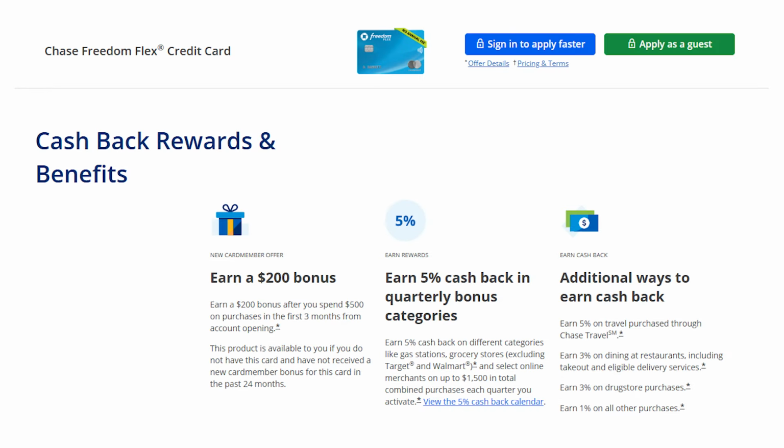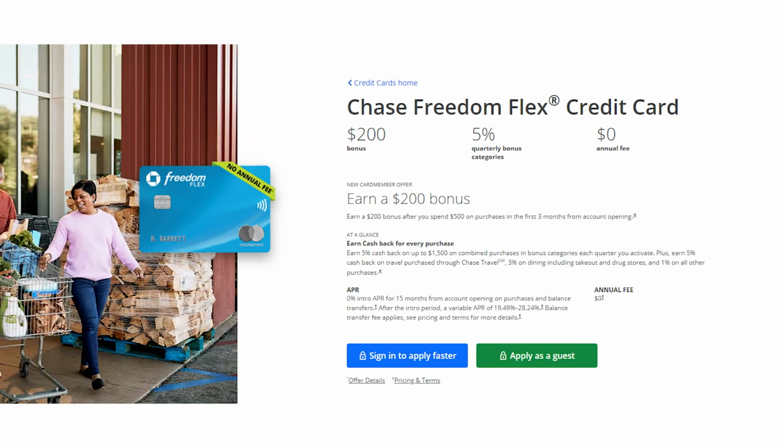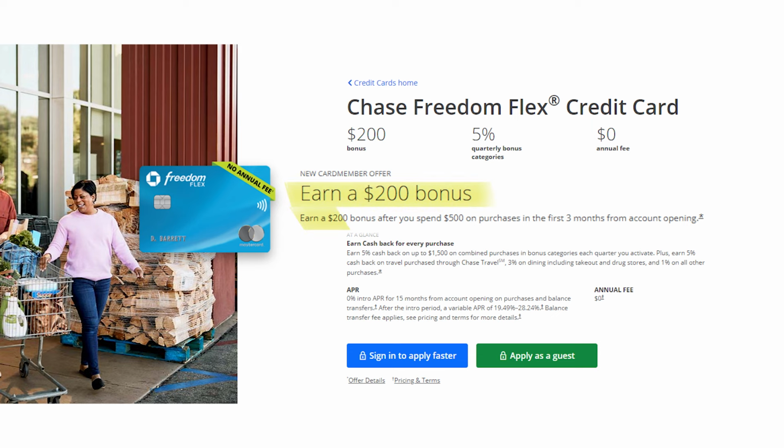Now, that 5% cash back is great. However, outside of that, you also have the ability to earn 3% back on dining out, drugstores, and 1% back on everything else, which makes this a huge upgrade from the Freedom Rise. However, that's not it. With the Chase Freedom Flex, you also have an intro bonus where you can earn $200 when you spend $500 in the first 3 months of account opening.